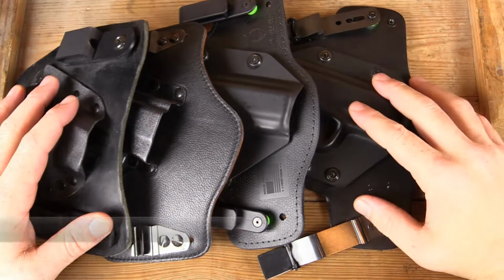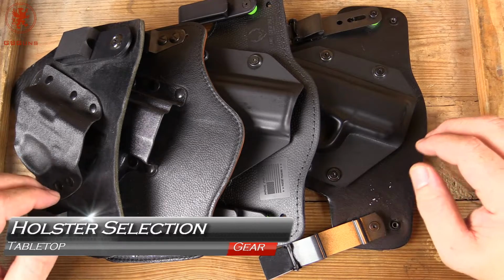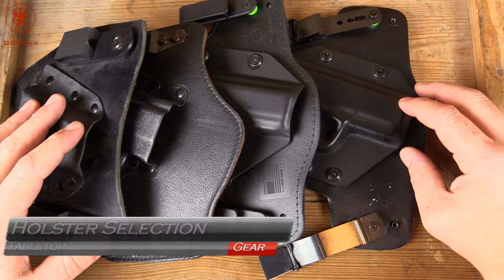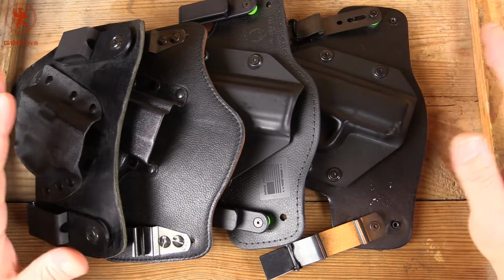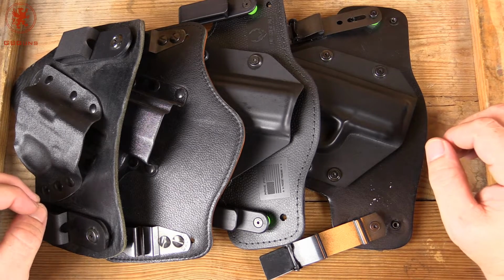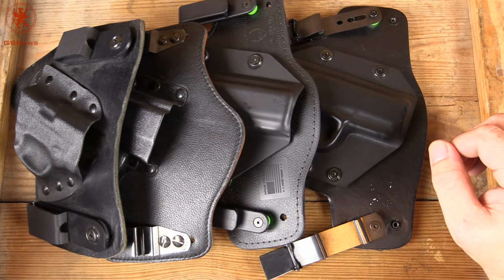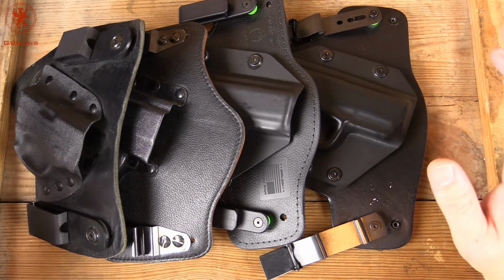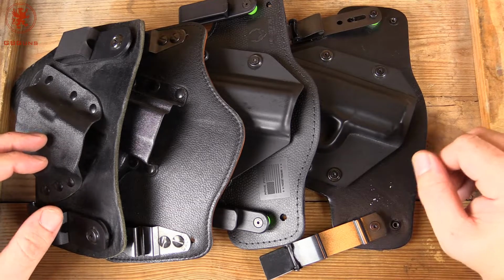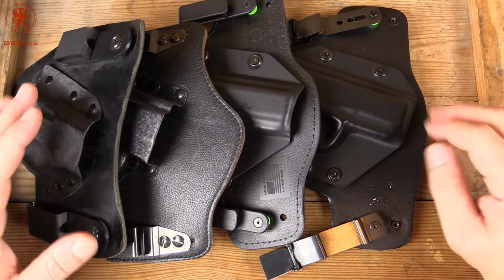Back to GBGuns. As you just saw from that mess, over the years of trying and carrying different guns in different positions, I've tried different holsters and come to note some things that I like and don't like about them. We've also been sent quite a few holsters to review or try out or use in video. And so when I was teaching, one of the things I got asked most frequently, I'd say, is about holster selection. And that boils down to three basic things.